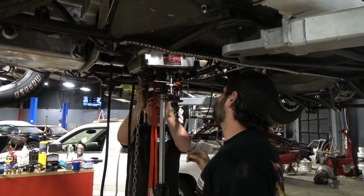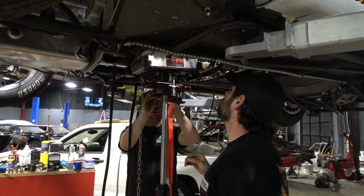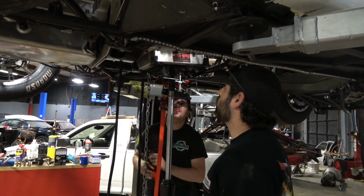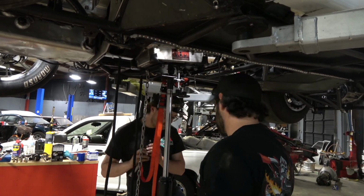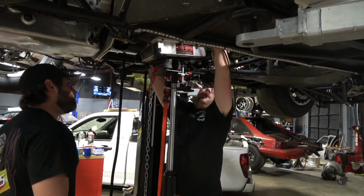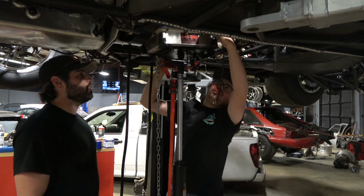So, let me do some sketchy stuff here. What are we doing? Shortening this ratchet strap up. We got our resident 3rd gen expert Mason working on this with me. I don't know anything about it. Ratchet strap guru. I don't know anything about race cars, but I sure do know a lot about 3rd gens.